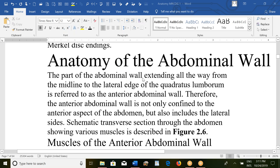Anatomy of the abdominal wall is very important. The part of the abdominal wall extending all the way from the midline to the lateral edge of the quadratus lumborum is referred to as the anterior abdominal wall. Therefore, the anterior abdominal wall is not only confined to the anterior aspect of the abdomen, but also includes the lateral sides. Schematic transverse section through the abdomen, we will talk about it in a while.